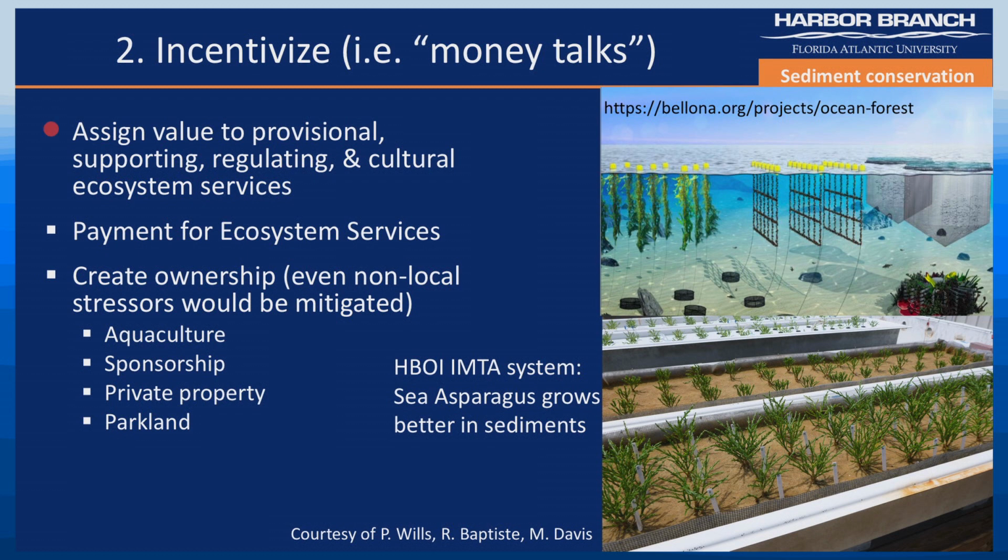We want to assign a value to the ecosystem services that sediments perform. And we want to potentially implement a payment for ecosystem services. This is a new idea that's catching on. An example for the IRL would be, let's pay people to not destroy their natural mangroves on their property and replace them with a seawall. Because I care so much about the lagoon, I'm going to agree to pay these people a certain amount of money to keep their land natural because it protects the ecosystem services associated with my lagoon.